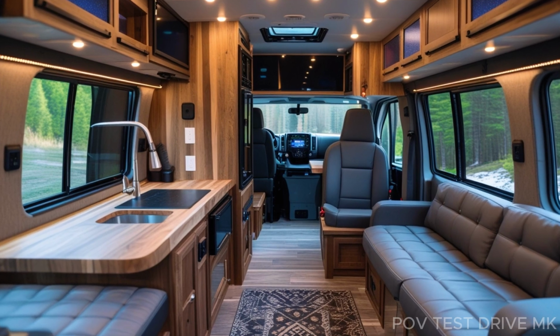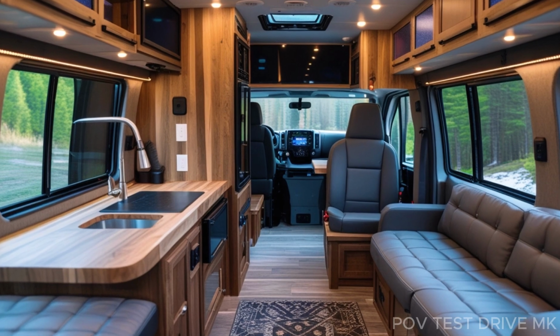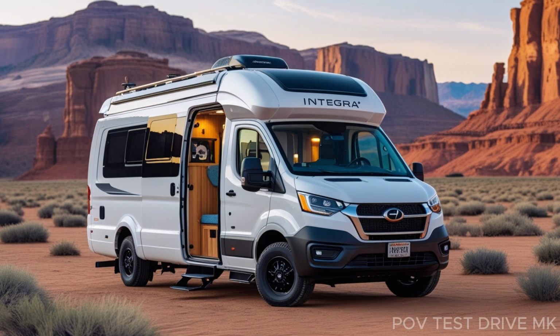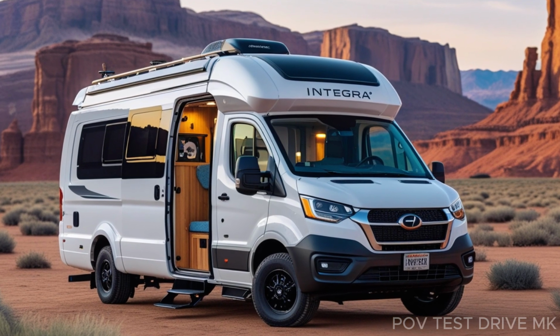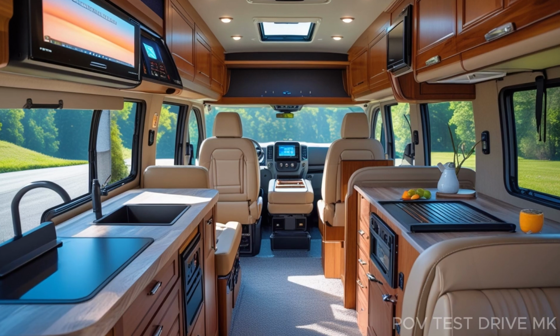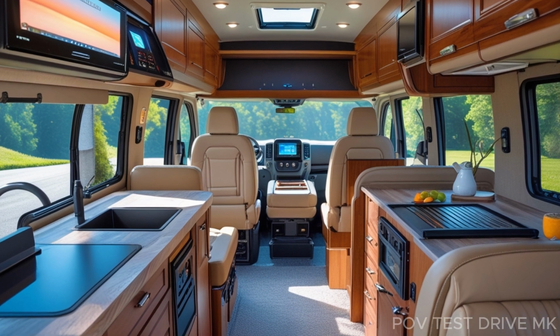The Storyteller Overland Mode LT is built for the adventure-minded traveler who wants to go way off the beaten path without sacrificing comfort. Based on the Ford Transit AWD chassis, it's made to handle rough terrain, snow, and muddy forest roads, places most Class B vans wouldn't dare go. What makes the Mode LT really stand out is its modular interior and rugged build.